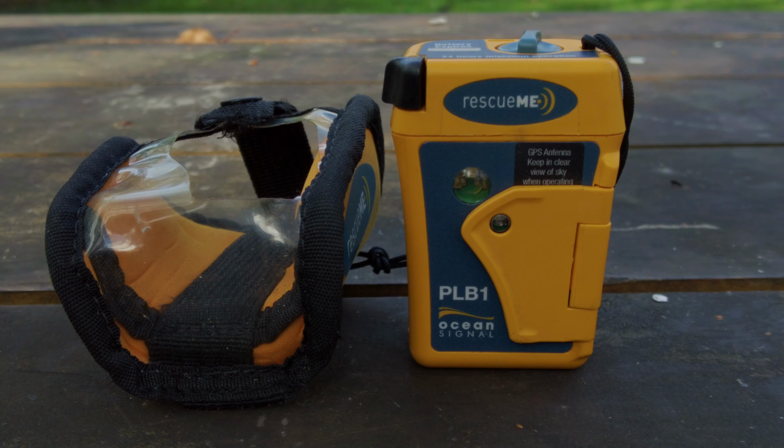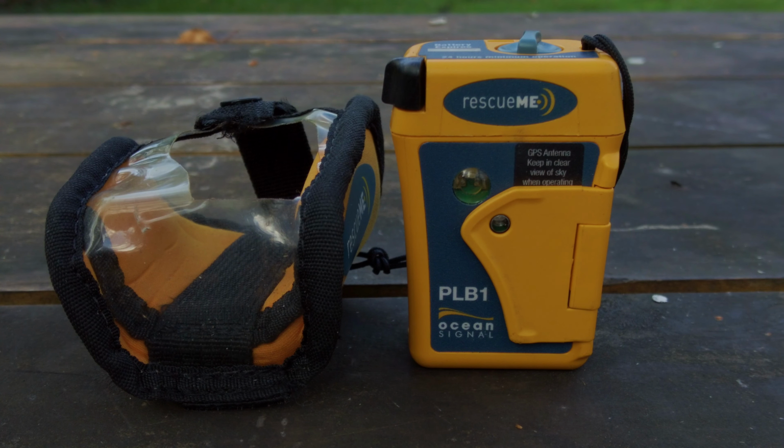These are made in the United Kingdom, and Ocean Signal is part of the ACR family. So we did a review some time ago of the ACR Rescue Link 406 megahertz personal locator beacon, and this comes from the same family. I think it was the Rescue Link Plus actually. Anyway, I'll link that down below.